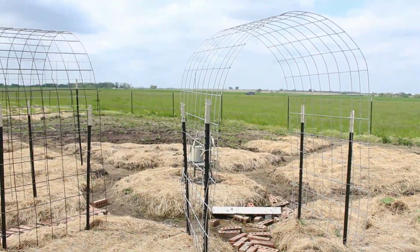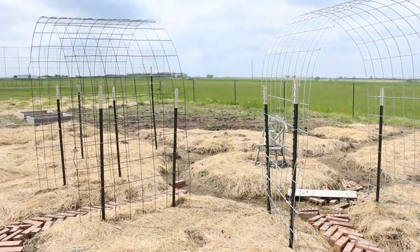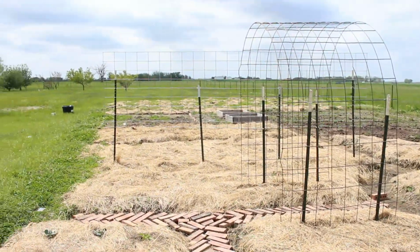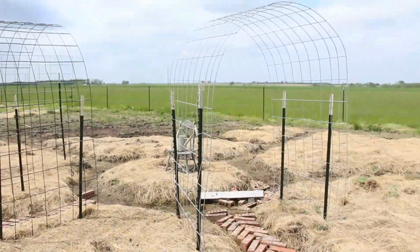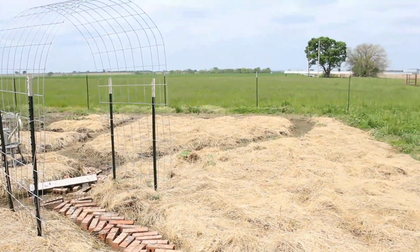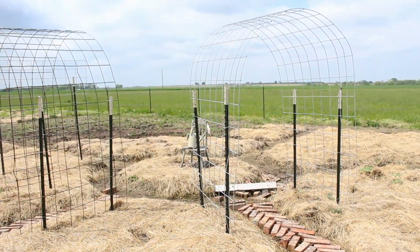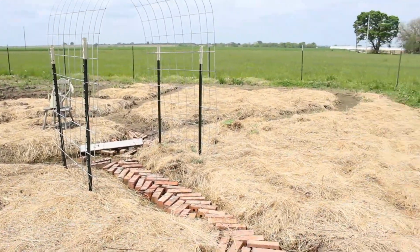We've added a couple of trellises. We've got one archway here, one arch there, and one long panel there. We plan on adding another arch right here, and we'll add more arches over there, possibly more over there. I'm not sure yet, but that's the plan for now.